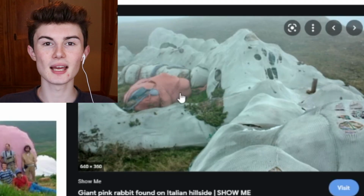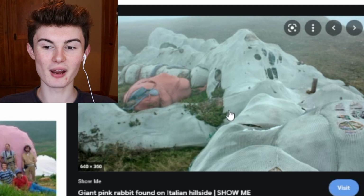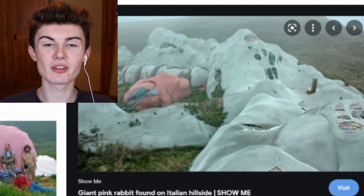So basically they built a big bunny to sit there and it's going to be dissolved by 2025. Is that not kind of freaky? Like, I wonder what it looks like now. Yeah, like I suspected, it isn't doing very well, is it? It literally looks like it's about to fall apart.